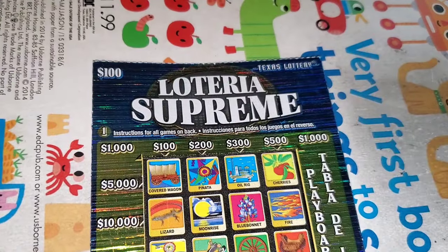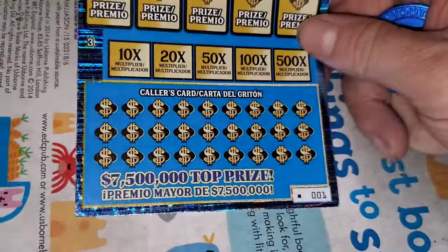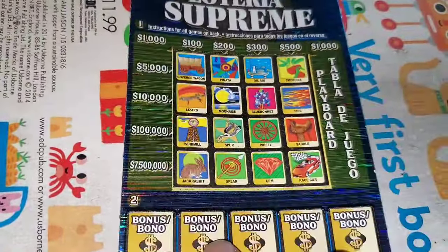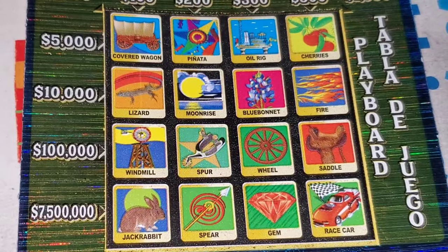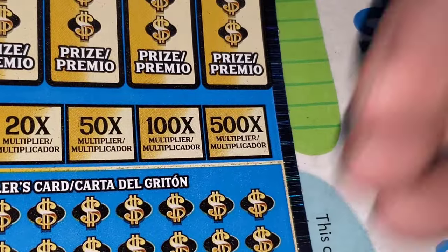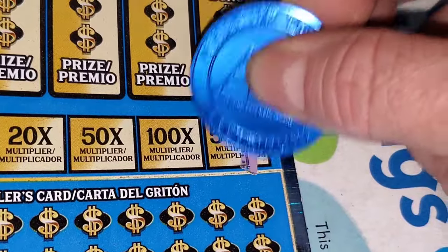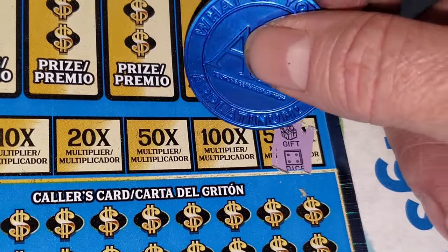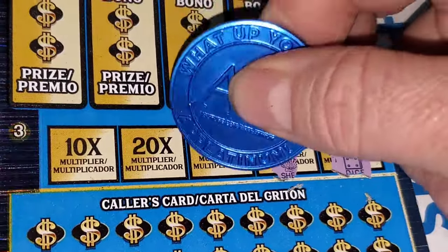See if we can make it happen with Loteria Supreme. Ticket number one. I'm on a 3.23, as you can see. And here we go. Two matching symbols to multiply all your wins and go to the claim center. $500. Or, you know, up to $5,000, you can mobile claim now. It's kind of cool.